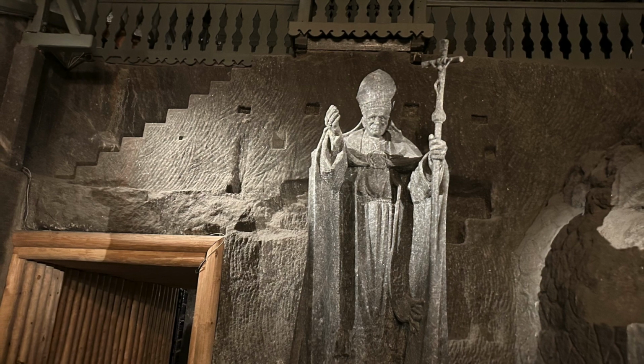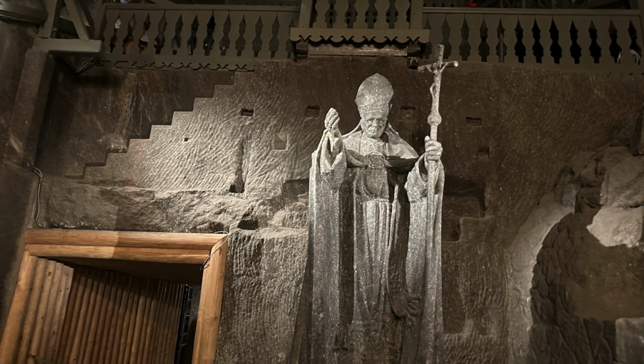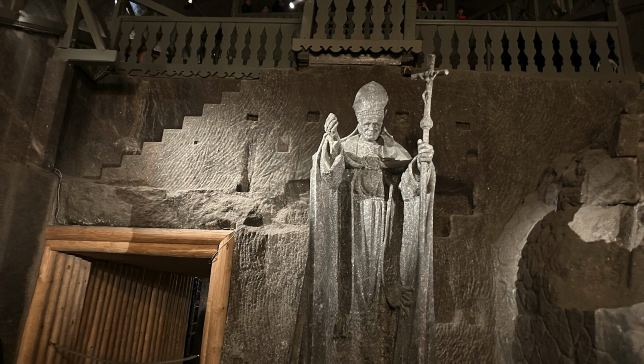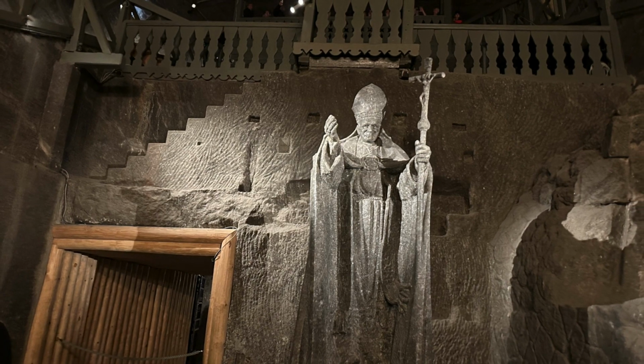In the back of the chapel, there is a life-size carving of St. John Paul II, who was born in a small town not far from Krakow.